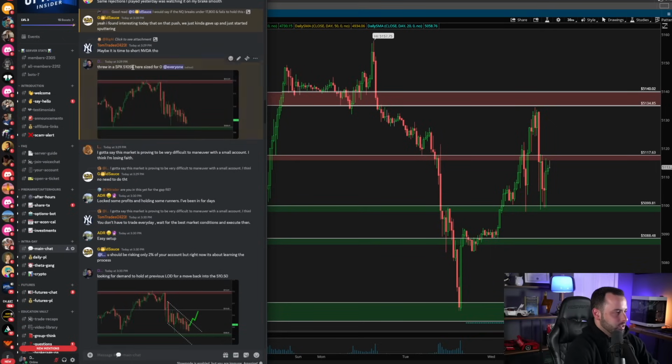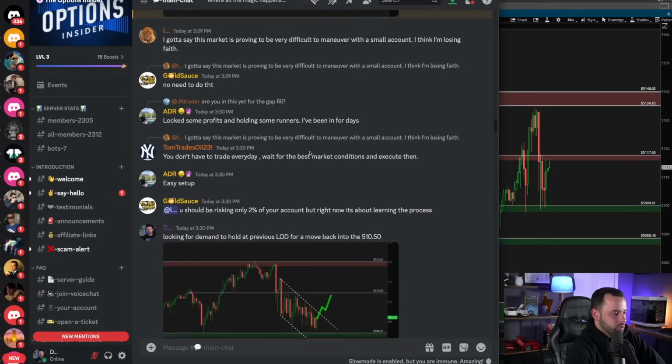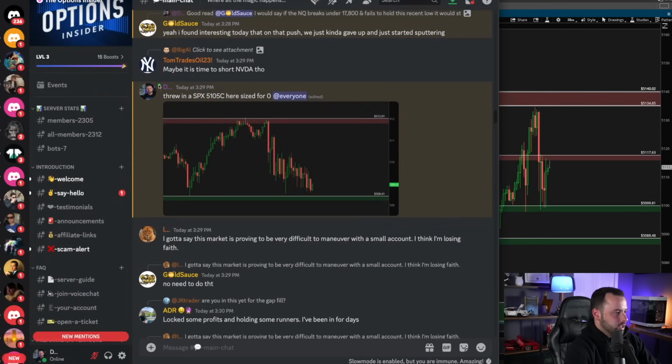This was right here, threw in an SPX 5105 call. This was at 3:30, and this is sort of what I was looking for to happen. Let me go ahead and make this bigger. So if I zoom in here on the Discord, you guys can see this is where I entered at 3:30, threw in an SPX.